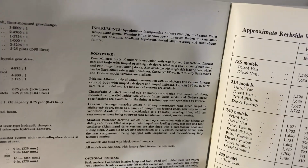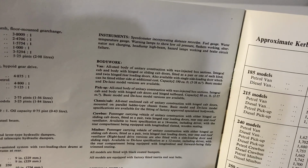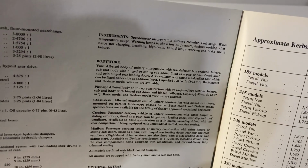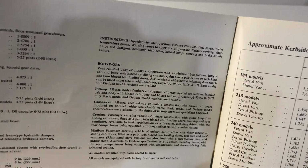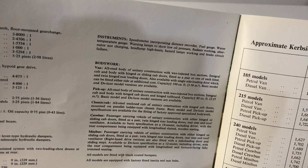So the instruments you got on the Sherpa was a speedometer incorporating the distance recorder, fuel gauge, water temperature gauge, warning lamps to show low oil pressure, flashers working, alternator not charging light, high beam hazard lights, and there was a brake circuit failure light.